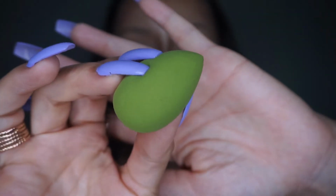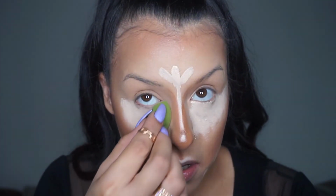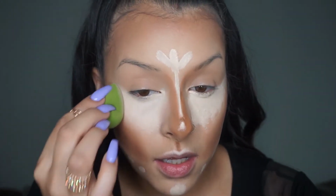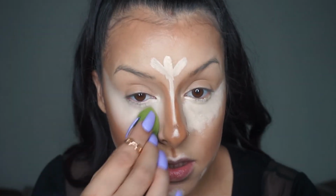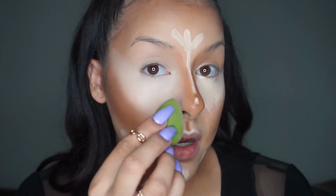We're gonna go in with a tiny, cute little sponge from Spongeology. Super nice to blend with. Oh yeah, look at that. This highlight though, like this concealer is a shit. Just gonna say that. You wanna get that nose real good right here.